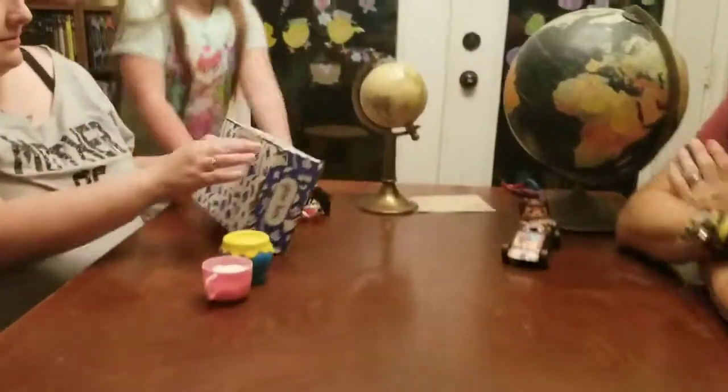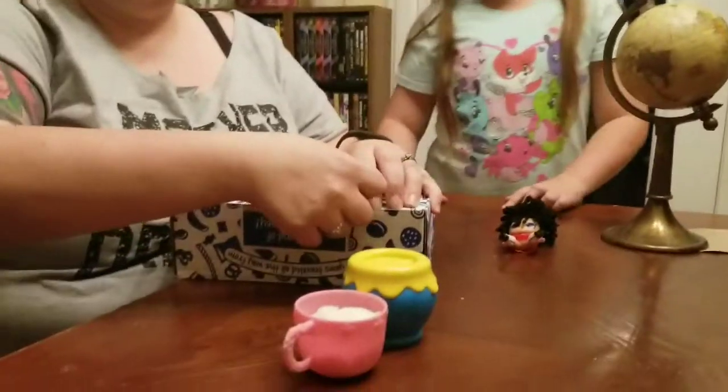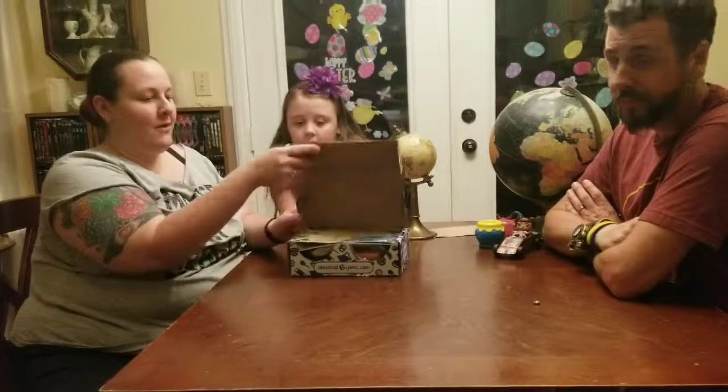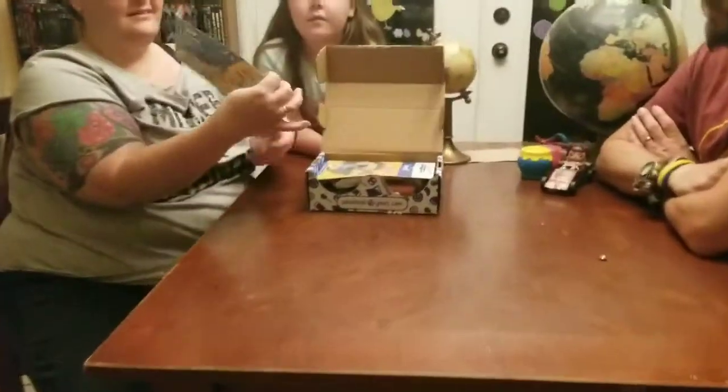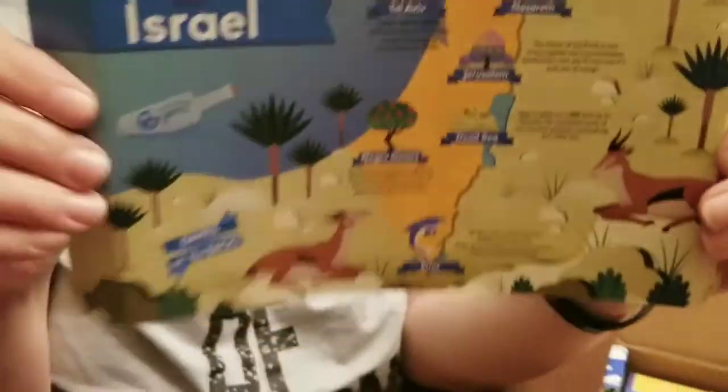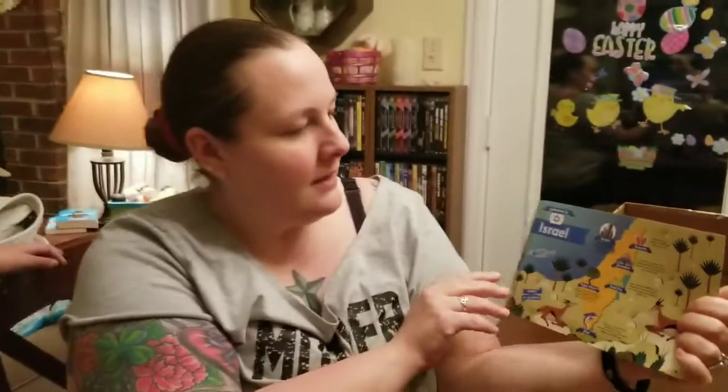We have it right here. Little numbers are counting. Okay, so open it up, and it is... Israel. We were all wrong. Okay, so these are snacks from Israel.